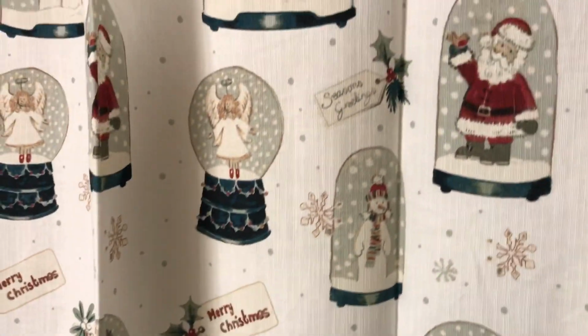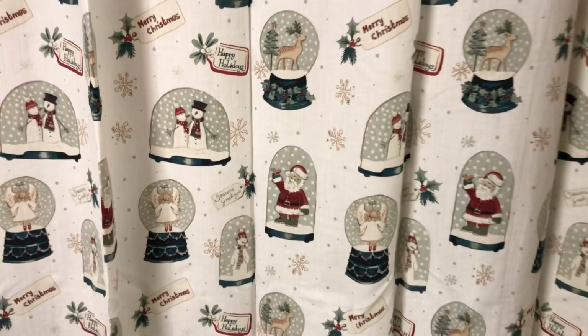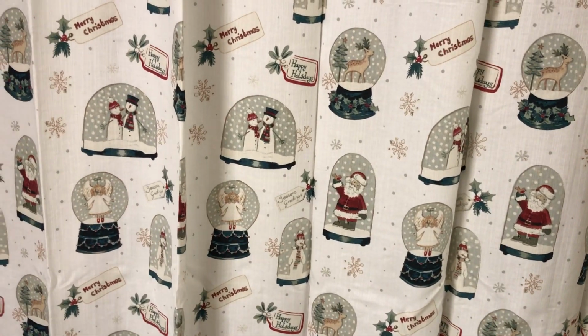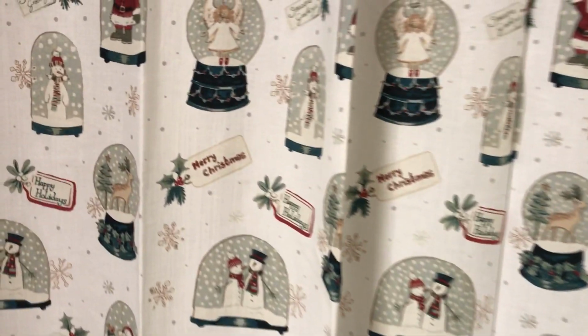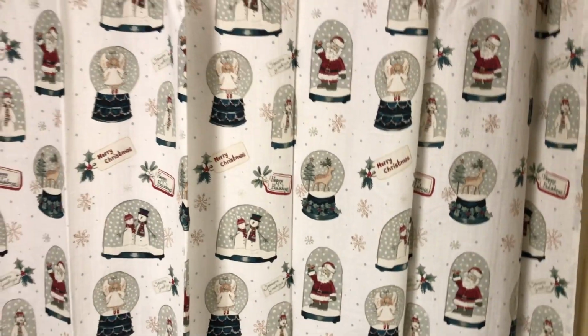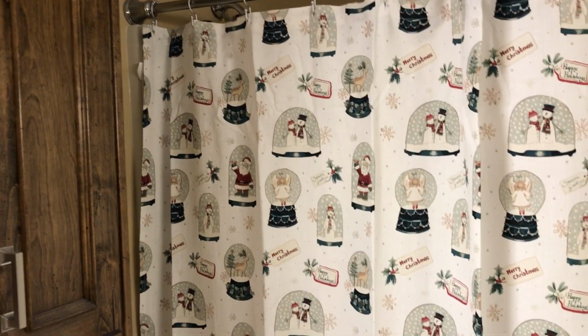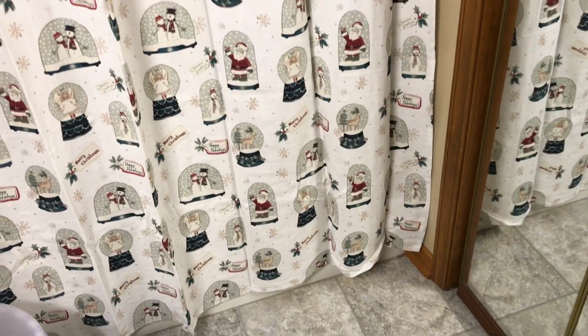So here is the shower curtain. It's got a little bit of folds in it, but I think that'll probably come out when I'm taking my shower later. It's got little snow globes on it, and I love the more muted colors, and it matches really well with the color and everything in my bathroom. I just really like it. I think it looks really good.